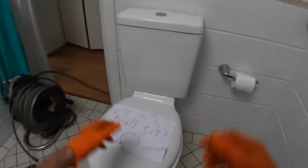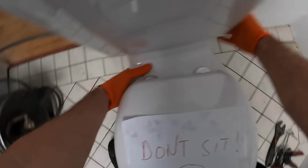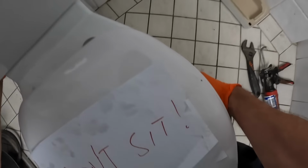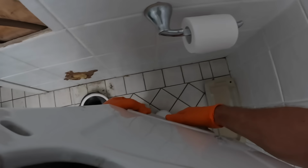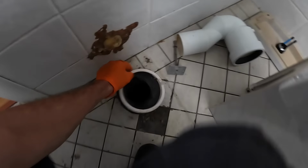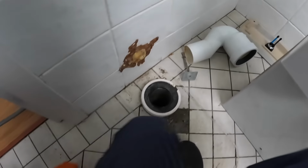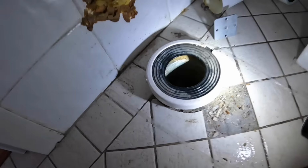So I pull out the pan. That's where they went from yesterday. That's off. Pull that out. Should just come out. See, it's holding water down there. They said they finally cleared it, but it still holds water, so I don't know what's going on. That's why they called me up.